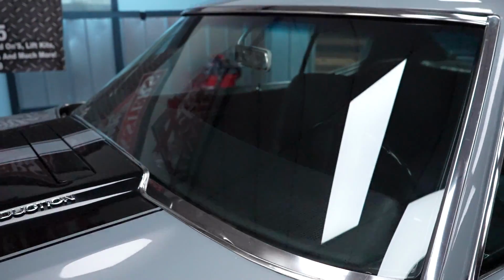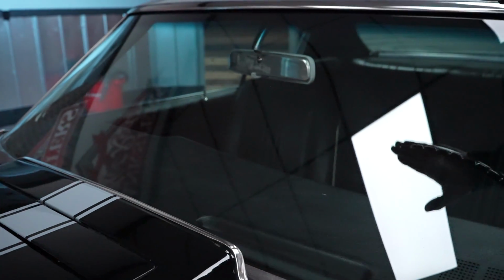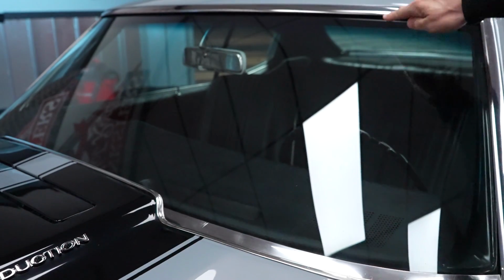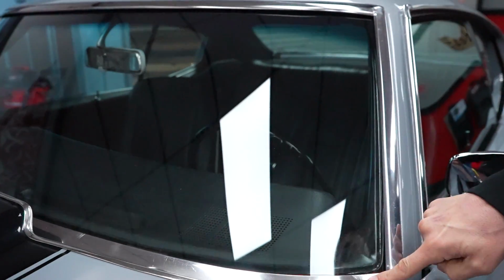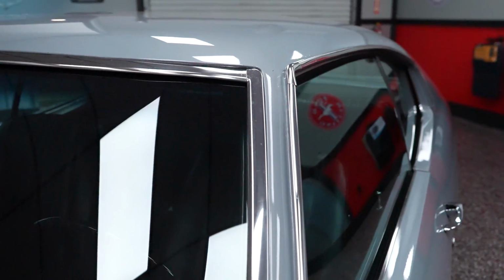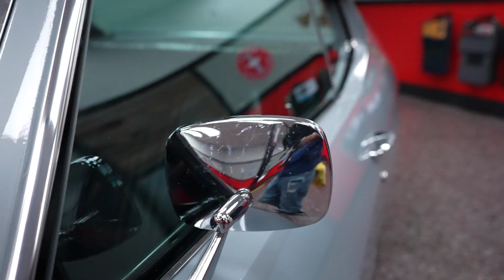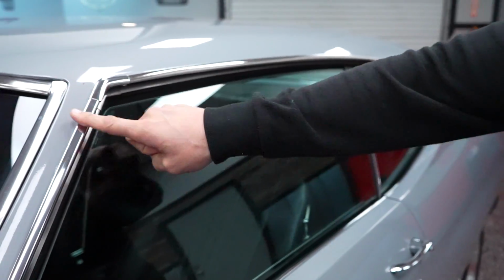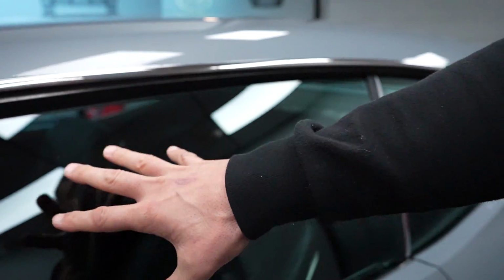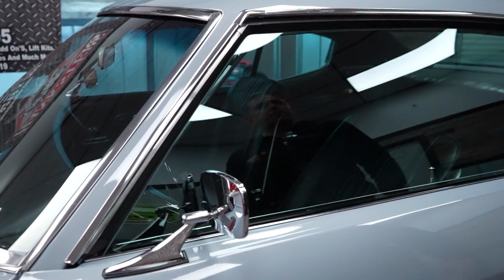Jumping up to our front windshield, you can see the glass clarity is fantastic. No cracks, no chips, looks like relatively new glass. All your chrome that encompasses the front windshield looks to be in nice shape. Chrome clarity is real nice. The car does have a dual set of chrome mirrors, one on the driver, one on the passenger. Chrome drip rail moldings are in nice shape. They're installed properly. Glass there on the driver door and on the vent window, both real nice as well.